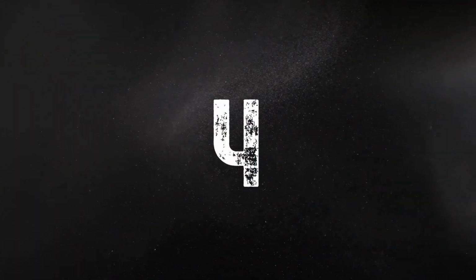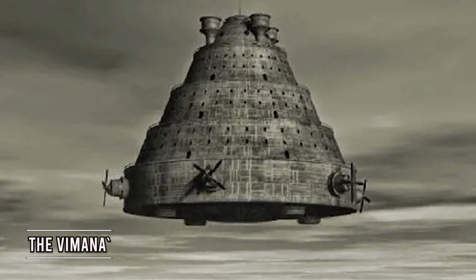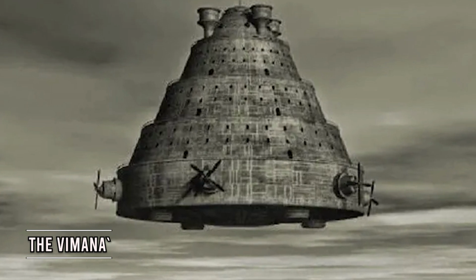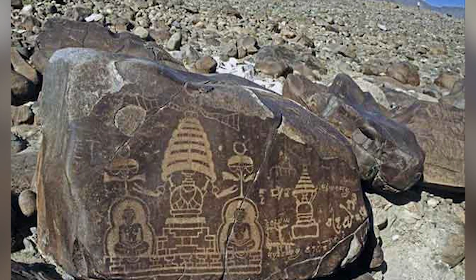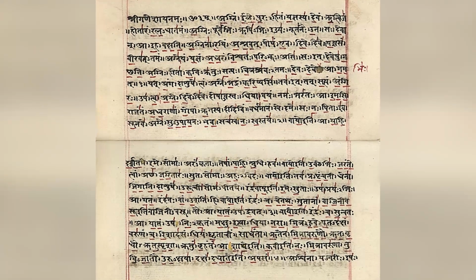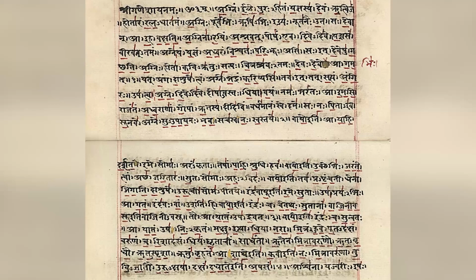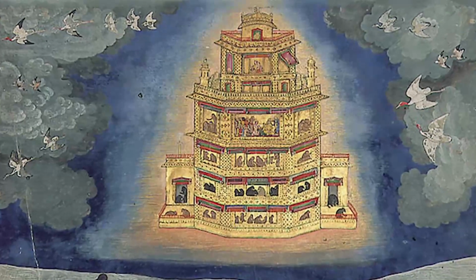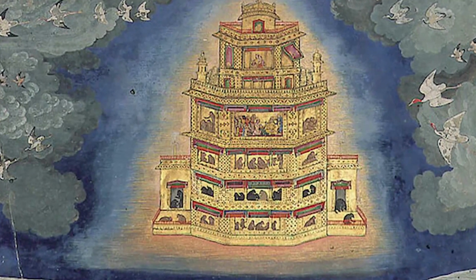The Vimana. The Vimana are ancient flying machines mentioned in Hindu texts that date back thousands of years. According to these texts, the Vimanas were used by ancient people for transportation and even warfare. Descriptions of Vimanas in Hindu texts are incredibly detailed. They are said to have been powered by some sort of fuel, and some even had multiple levels or floors. These ancient flying machines could travel great distances in the sky, and they were also able to navigate through water and even space.